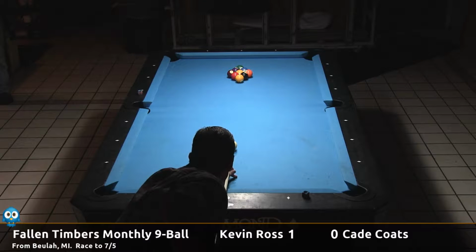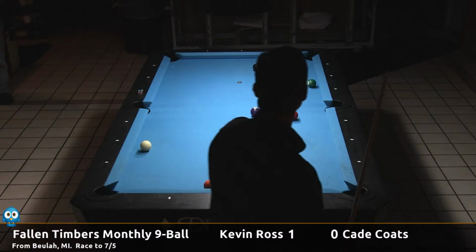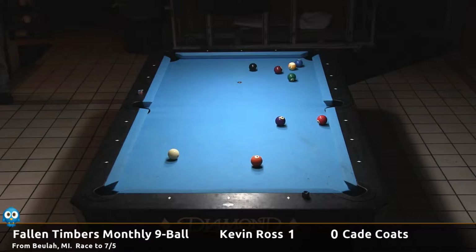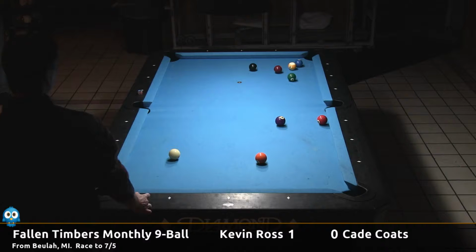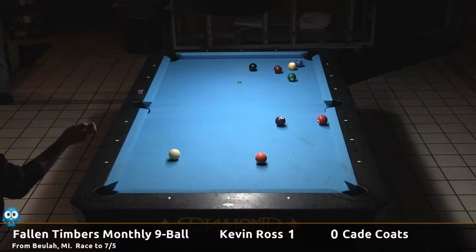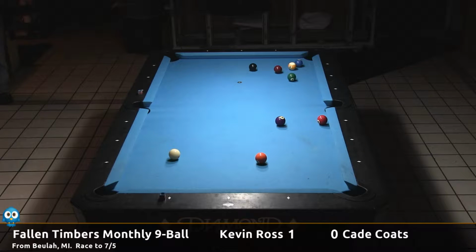We do play BCA rules here. It's alternating break. Rack your own. 9-ball does not count in the bottom 2 holes on the break. 3 foul rule is in effect. There is a push out after the break. Then we do play true double elimination.